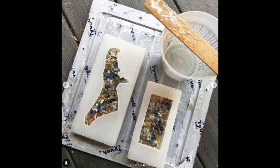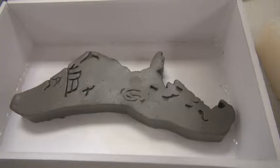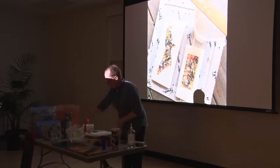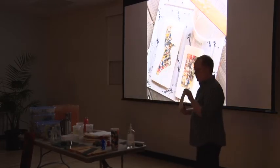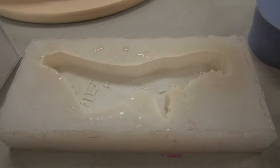How it all works is once we've shredded it, we have to build a mold. For these trophies, we shaped Key Biscayne out of clay. Pretty simple, straightforward to do. Built a little box for it, set it in the box, and then we poured silicone in. And silicone gave us a mold that was completely reusable.